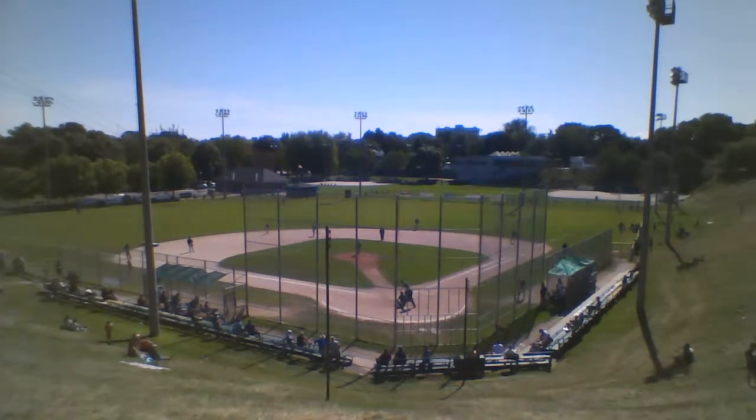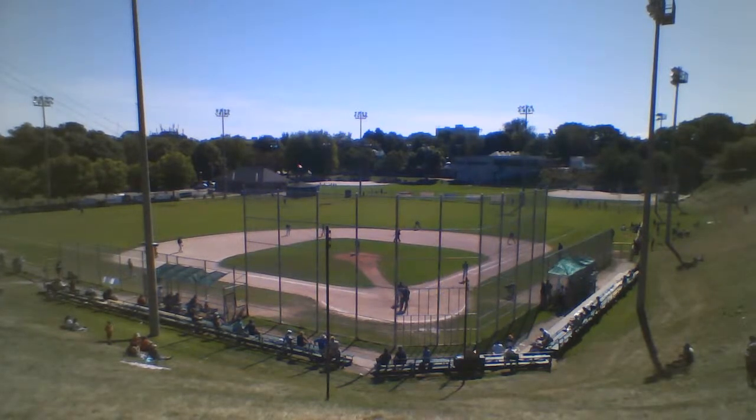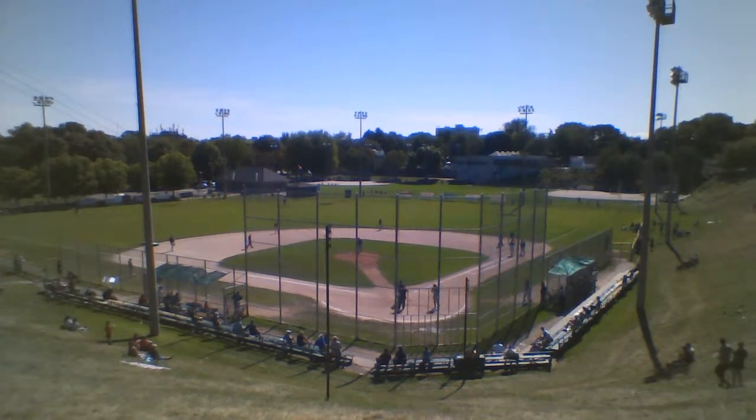Two strikes now on Griffin Keller. Keller has a solo home run in this game. Made it 3-0 Welland. That was back in the 5th inning. And Keller's going to take a walk. First 2 are on base right now in the top of the 7th inning.